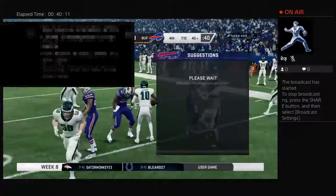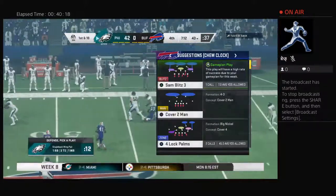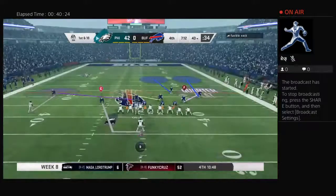21 yards. Well done on the return. And out will come the offense as they take over at their own 43-yard line. The offense back out there at the line, ready for their next drive.